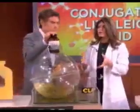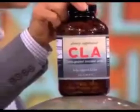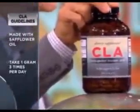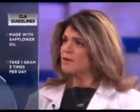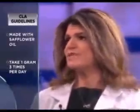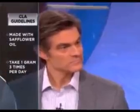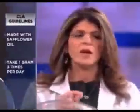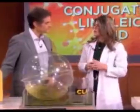Well, of course, you can get it in your diet. You can get it from beef or dairy. However, you really also want to look for grass-fed because it's really in large amounts of grass. You'd have to eat a lot of it to get that desired effect. So you can take a supplement. So how much should you take? Well, we recommend about 3 grams a day in 3 divided doses. And just make sure that it's made with safflower oil because that has a higher content of CLA in it. I also want to mention that if you do have diabetes, we're not really quite sure how it affects insulin sensitivity or resistance. So check with your doctor before taking it.